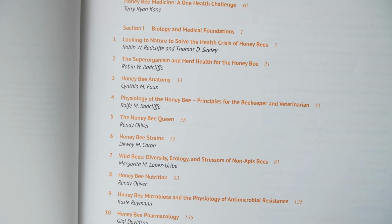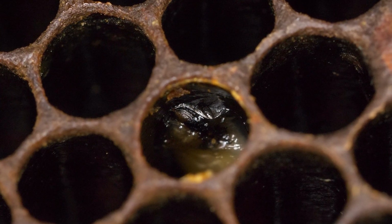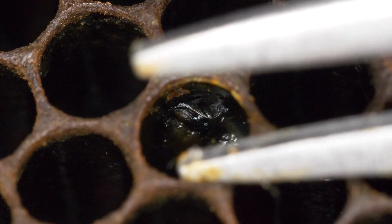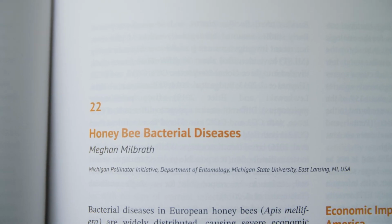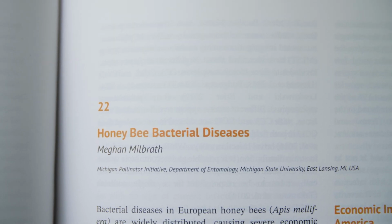Two things I want to point out here. One good and one not so good. Good first. Many of my viewers ask me about bacterial diseases a lot. American foul brood and European foul brood, and all aspects of this subject. I have good news for you. Dr. Megan Milbrath wrote a fantastic chapter about that in this book. Well illustrated and easy to follow.